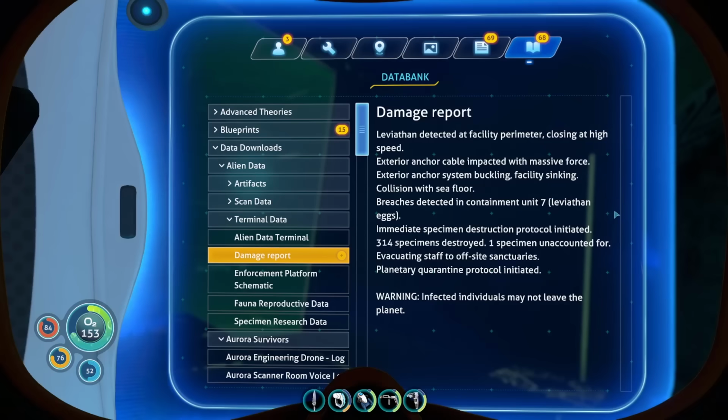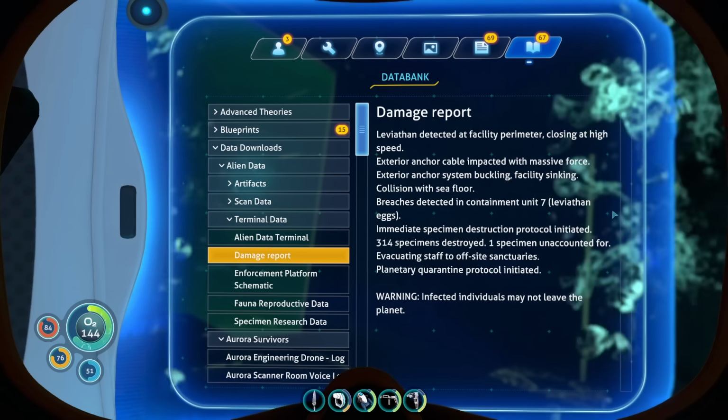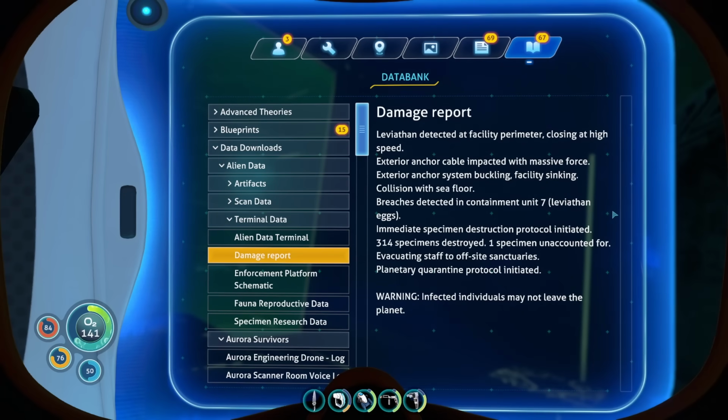Leviathan detected at facility perimeter closing at high speed. Interior anchor cable impacted with massive force. Interior anchor system buckling, facility sinking, collision with seafloor. Breach detected in container unit 7, Leviathan eggs. Immediate specimen destruction protocol initiated. 314 specimens destroyed, one specimen unaccounted for.